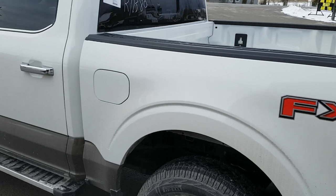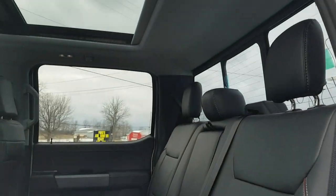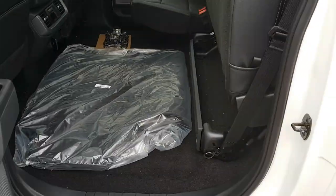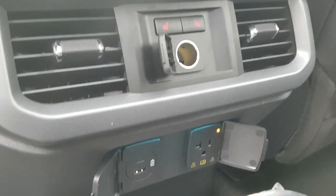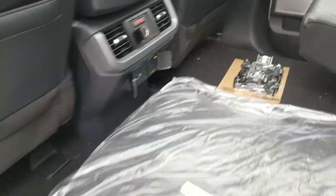And coming around to the back and the interior of this truck, this is the SuperCrew cab, so you have plenty of space back here for the rear passengers. Just beautiful. And you do have the twin panel moonroof on this as well. And lifting the seats up here, you just see how much space you have back here. You have a little cubby back here so things aren't sliding around. And then you do have your floor mats back here as well. The rear passengers also enjoy heated seats back here on the side seats. And then you also have your three-prong power, USB A and C as well.